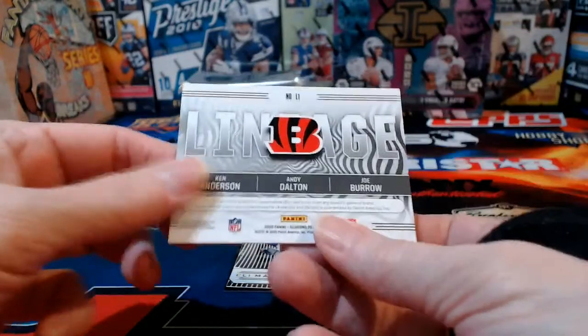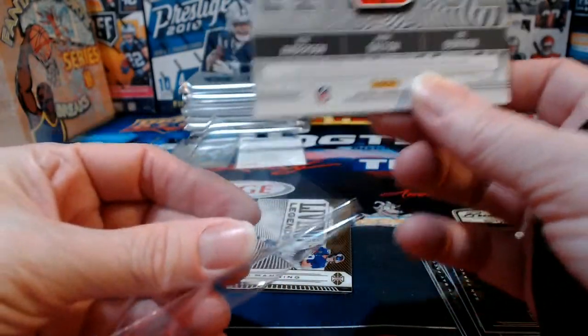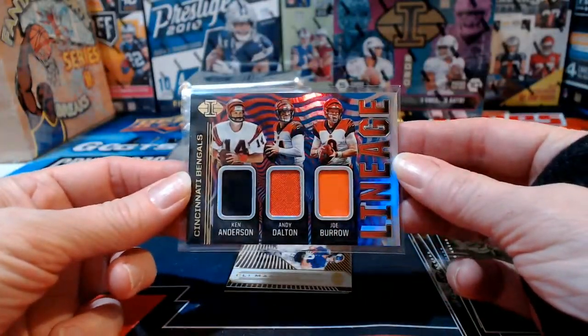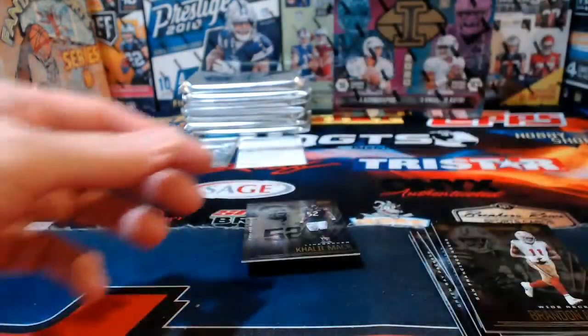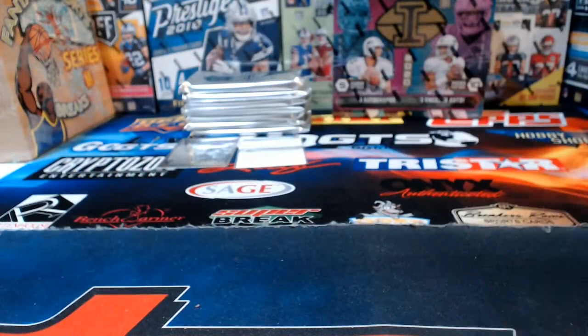The Bengals, who have we got on here? It is a lineage card. Ken Anderson, Andy Dalton, and Joe Burrow. A trio of relics for Cincinnati and the Bengals. A living legend, Eli Manning for the Giants, and then a Khalil Mack base.